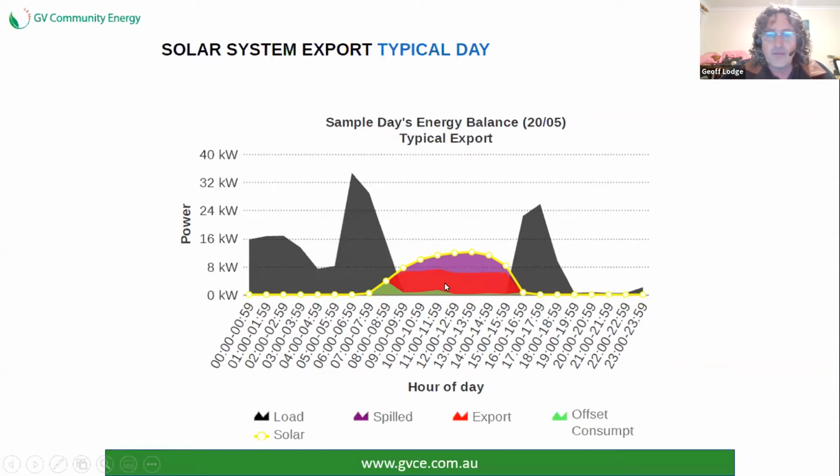The significance of these colours: the green is the solar that is being consumed, the red is the solar that is being exported, and the purple is the solar that could have been generated, but because of export limitations imposed by the distributor, the inverter actually was turned down and the generation was curtailed because of those constraints. But by shifting the load into the middle of the day, you can utilise all of that electricity.